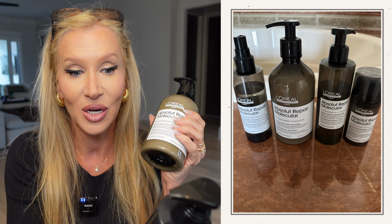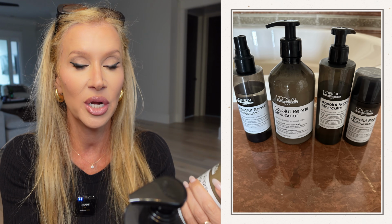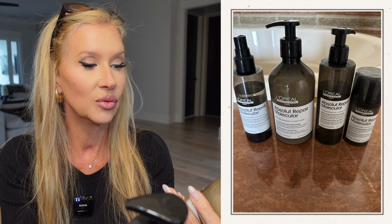Okay, and then Tammy with Tammy's Ageless Beauty, she sent me a text telling me to get this, or to get Brooke to get it for me from the hair supply store because it's professional. It's the L'Oreal Professional line, Absolute Repair Molecular Peptide Bonder 5 amino acids. So just so happens I was going to get my roots done, my gray roots, and I asked Morgan if she would pick it up for me because a lot of times I know she's going to the supply store before our appointment.